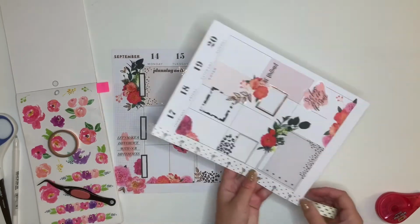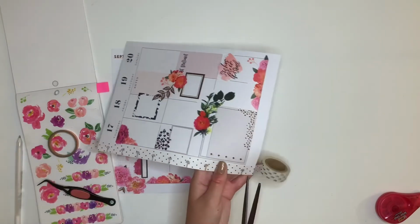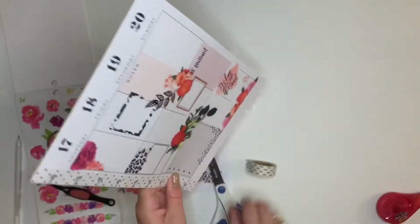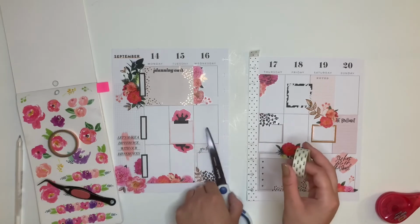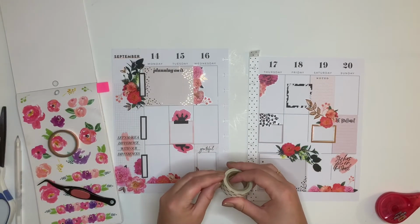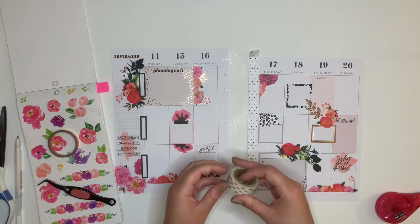Okay, I've been so tired these last few weeks, and I'm not even sure that it's been a few weeks. It just feels like it has been because I'm back on campus and I'm working every single day. Oh, this looks so nice. It's like a dainty polka dot. It's not super bold. But it kind of brings together this blank space in the middle of the spread.